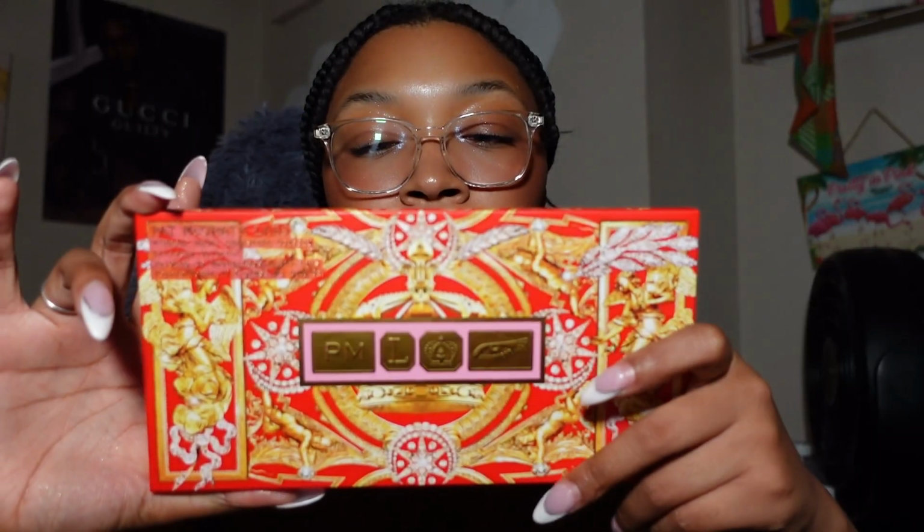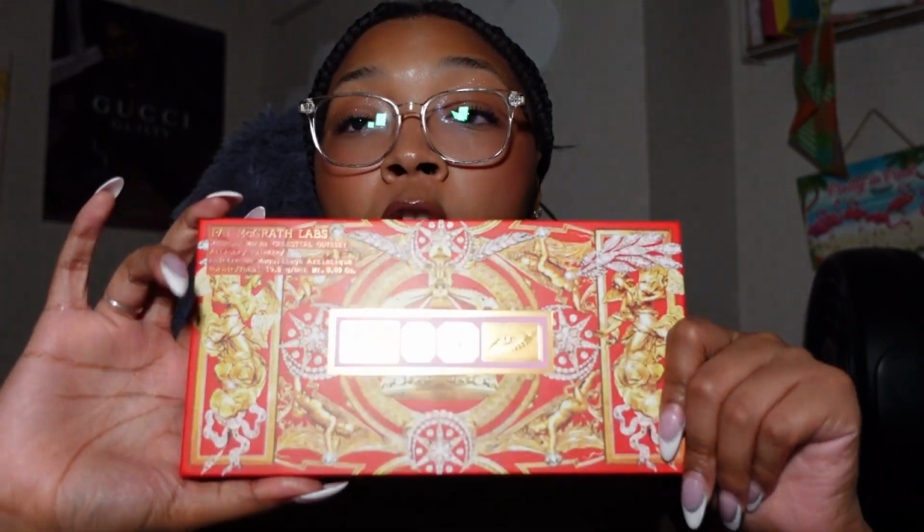This palette, I'm gonna be honest, the color story on this palette could have been better. I feel like it could have been better. Me being the Pat McGrath stan that I am, I'm gonna get it anyway. Mothership Mega Celestial Odyssey palette from 2021, and then this is what is that, cracked. It's not cracked, it's just a scratch in the pan.